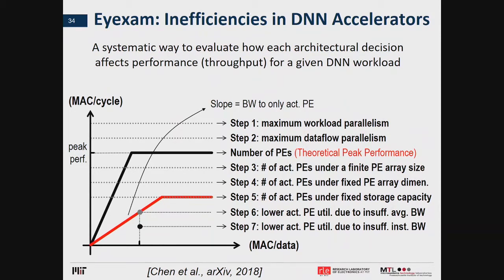So this is a lot to process, and basically you can view this as tightening of the roofline model. But the main takeaway I want you to get from all of these steps is that these are things that people should think about when they're designing deep neural network hardware, but also that often you see in specs people say, I have this many multipliers, this is my peak performance.